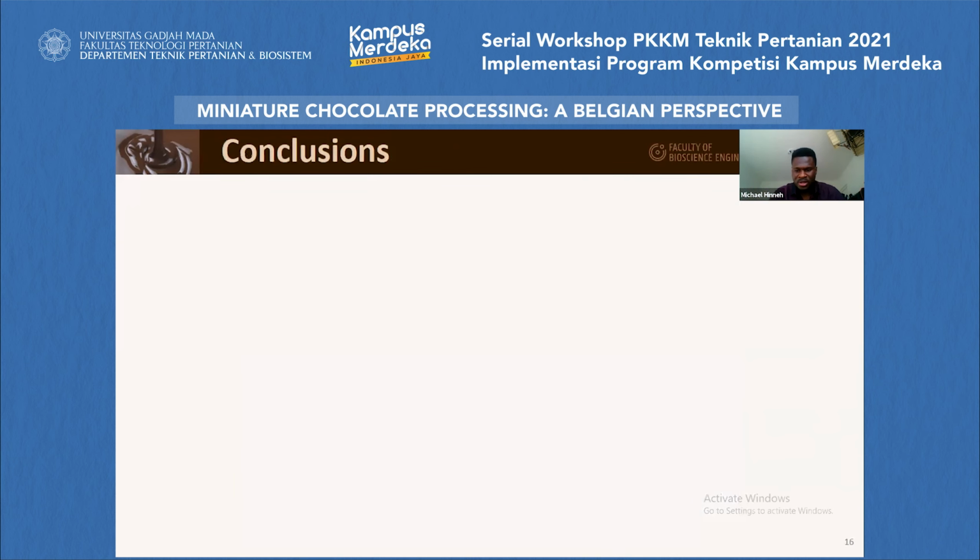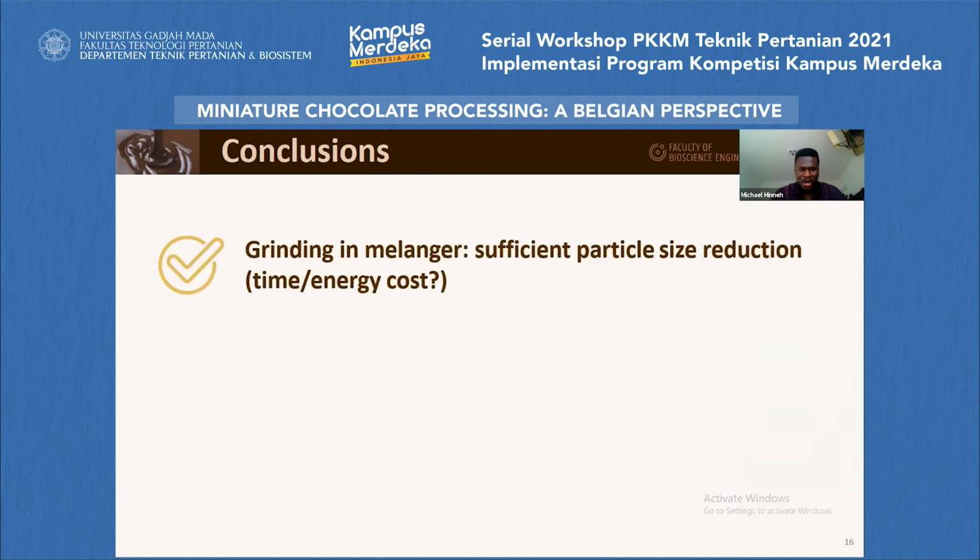So just a wrap up of the stages that we have gone through. For example, with part one, where we looked at the grinding capacity, we could conclude, of course, that the melanger used for grinding was able to help for sufficient particle reduction. Something that you must know is that the cost in terms of time and energy has to be evaluated. Because on the one hand, the classical equipment can move really fast, within a matter of minutes, but you could see that, for example, with the melanger, you needed about 3 hours to have something really, really low. So here it's actually a matter of cost benefit analysis to see also the impact of the energy that you spend and also the time that you spend to do it. But if you would ask if it is actually a suitable alternative, the answer would be yes.